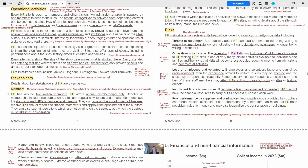In terms of insufficient financial resources, it does what it says on the tin. If the income is less than expected, or the costs, which are actually increasing, we'll come on to that in the diagrams below, are going up, HP may not have the financial resources to carry out all the necessary conservation work. They might have to let go of some of the sites, or if worse comes to worse, they might need a cash injection from some of the guarantors.